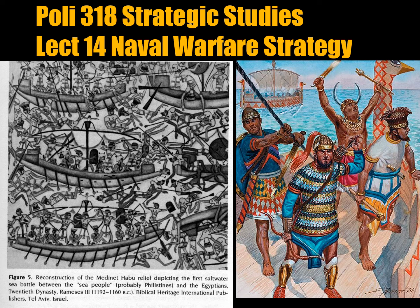Naval warfare strategy. You can see on the left the oldest recorded saltwater battle of the 12th dynasty in Egypt, 1100 BC. The Egyptians fighting against the Sea Peoples, an unknown seafaring peoples that emerged during the Bronze Age collapse, which was a large ecological disaster that de-urbanized most of the societies in the world. The Egyptians being one of the few societies who managed to weather the storm because of their strong state organization.